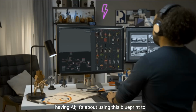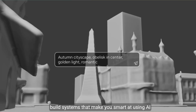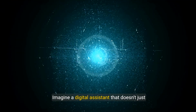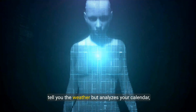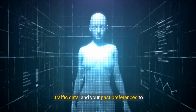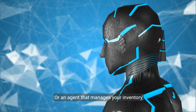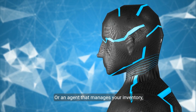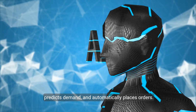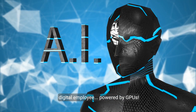It's not just about having AI, it's about using this blueprint to build systems that make you smart at using AI. Imagine a digital assistant that doesn't just tell you the weather, but analyzes your calendar, traffic data, and your past preferences to suggest the optimal time to leave for your appointment. Or an agent that manages your inventory, predicts demand, and automatically places orders. It's like having a super competent, tireless digital employee powered by GPUs.